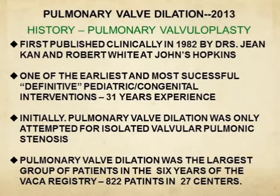It's first published in 1982 by Gene Kahn and Bob White at Johns Hopkins. As I say, it's one of the most successful of our, quote, definitive procedures. Initially, we were only doing pulmonary valves, isolated pure pulmonary valve stenosis.